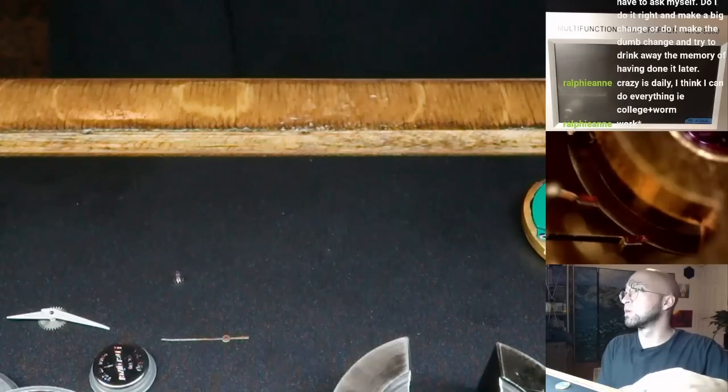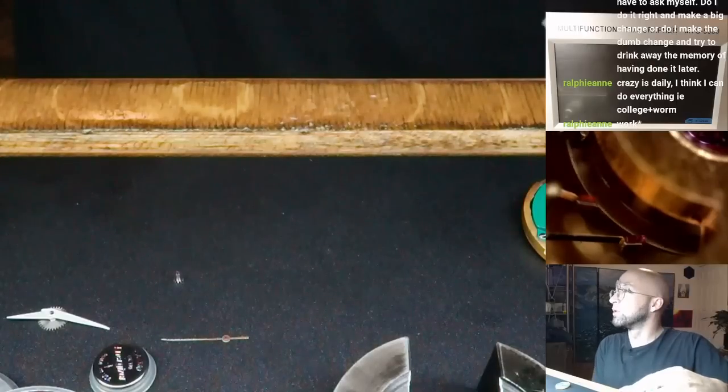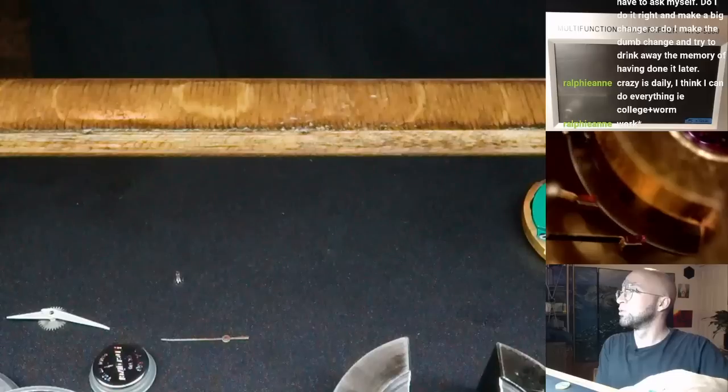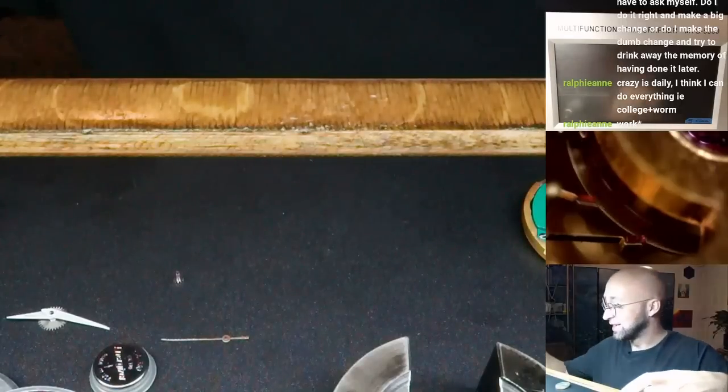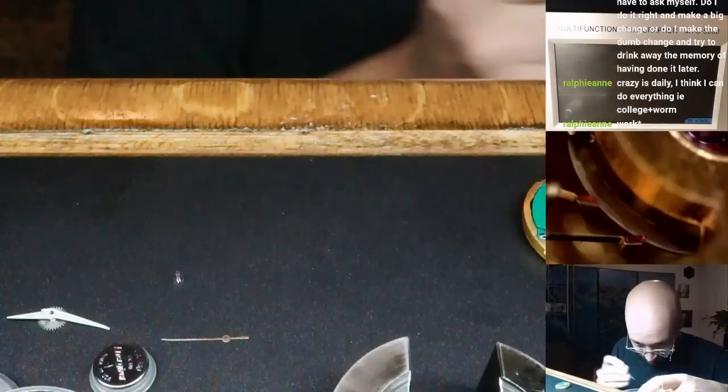Rune, when I'm looking at a piece of software I need to patch, and it's written so poorly, but consistently poorly, you have to ask yourself: do I do it right, make a big change, or just the dumb change, and try to drink away the memory of having done it late? Yeah, okay. I get what you mean.